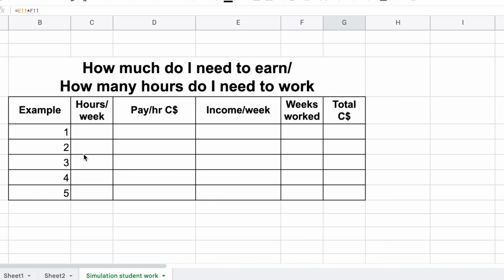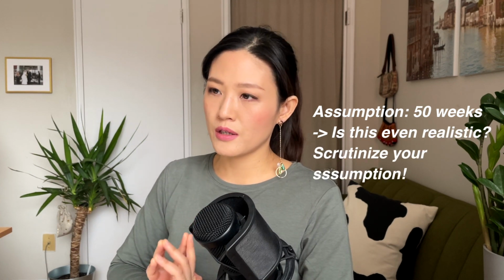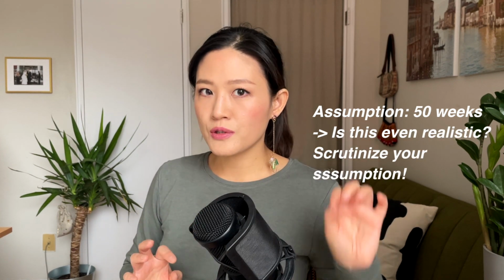Let's now do another interesting simulation where we turn the numbers around. So here in this table, you see I'm going to calculate how much I need to earn, or how many hours I need to work in order to cover that $31,200. So in example 1, we're going to input $31,200. And again, let's assume 50 weeks work per year. And by the way, guys, I must say that using 50 as an assumption is actually quite aggressive, but I'll also address that in a second.